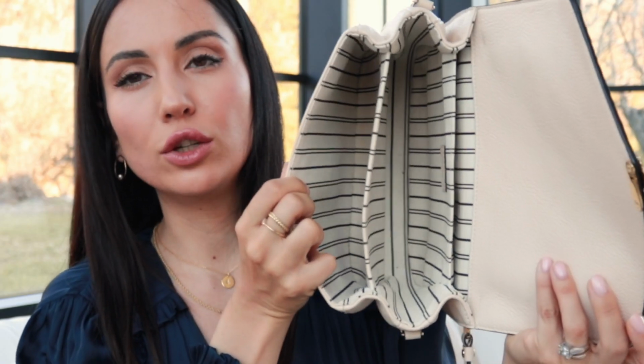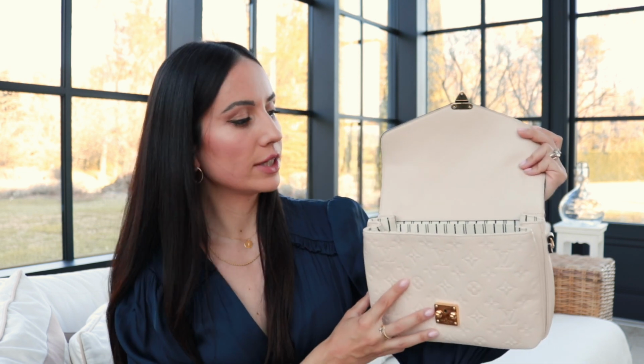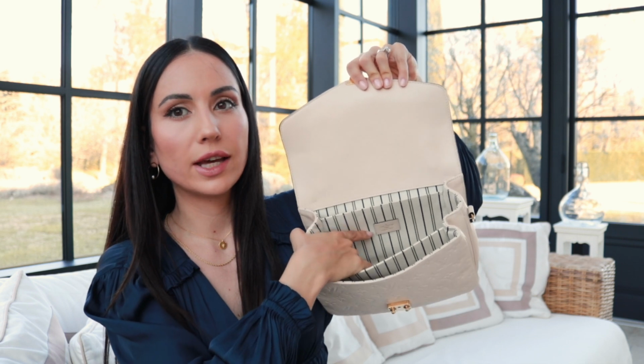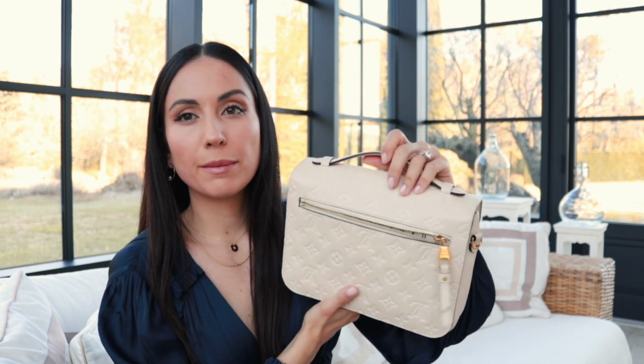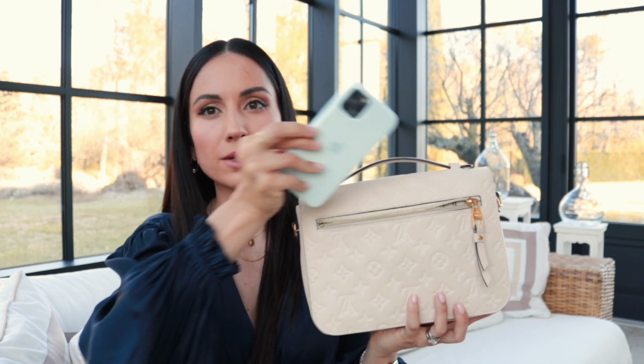So this is how it looks from the inside. The inside of the leather ones is usually canvas, and this one has this very cute cream striped interior. It's really nice and very summery. Here you have a leather label with the logo, and in the back, as I told you, there is this zip pocket, which is really roomy. I have, of course, a face mask inside. It fits your phone perfectly, I think even a larger one. This one is an 11 Pro, not the Max version, but I think the Max would fit pretty easily as well.